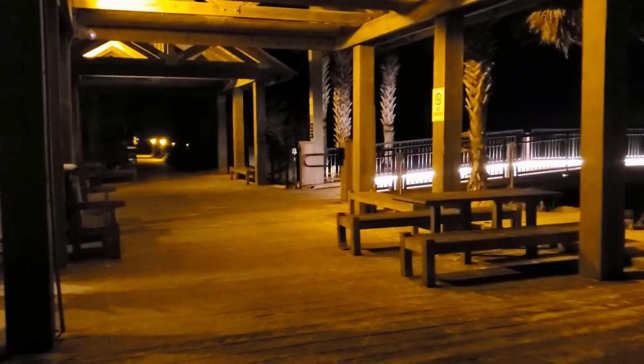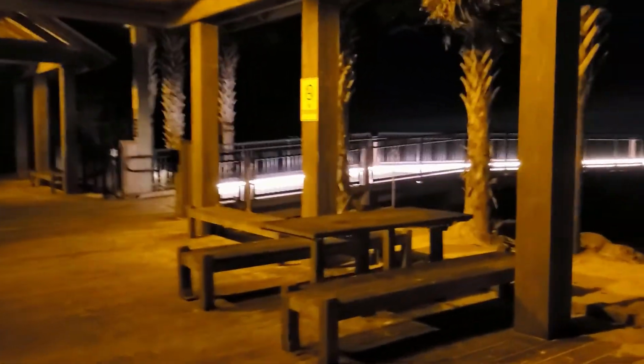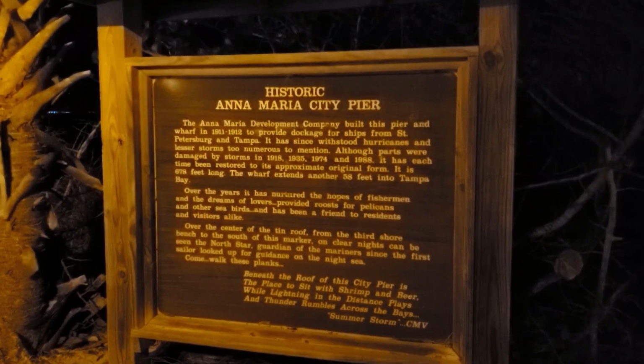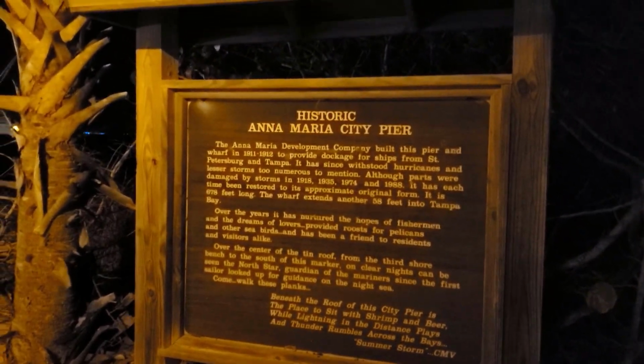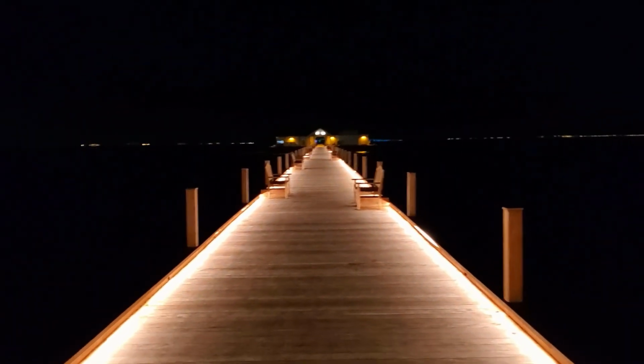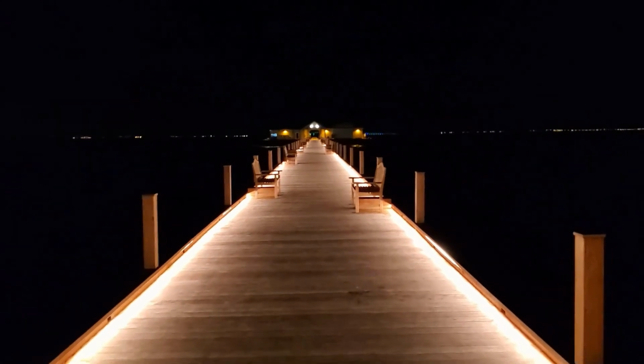That looks like a really long pier that goes out into the Gulf, so let's check it out. It's a little breezy. Historic Anna Maria City Pier. There it is. Well, I had to overdub the voice here because the wind really got so loud you couldn't hear what I was saying in the microphone.